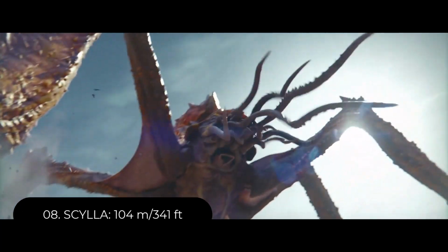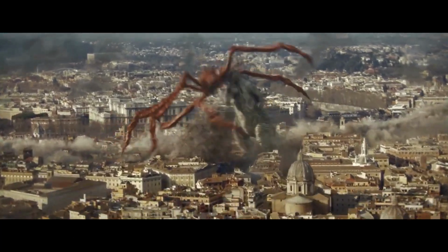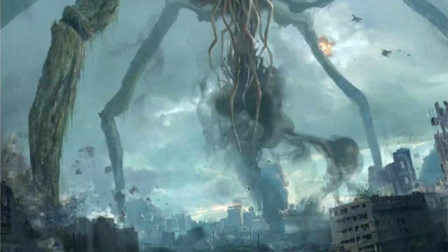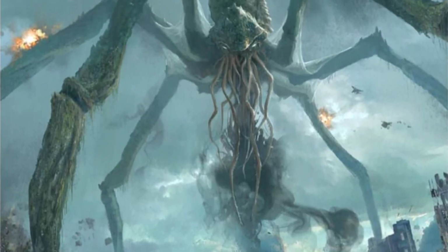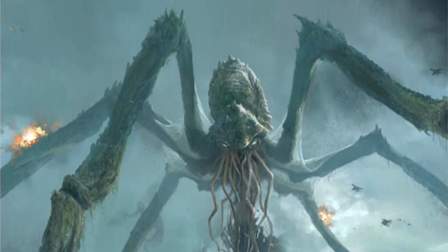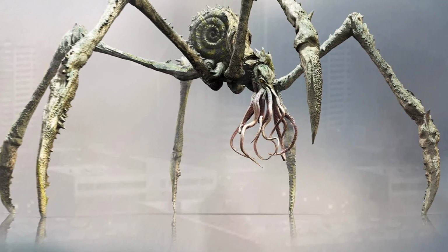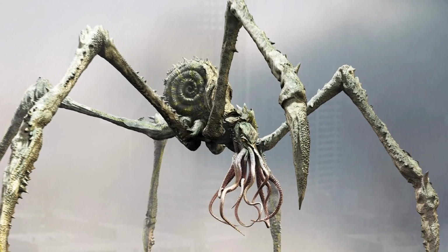Number 8. Scylla. Titanosyllba from the Monsterverse, from Godzilla: King of the Monsters, is a creature straight out of myth, rising to 341 feet or 104 meters tall. Her spider-like body and reddish-grey color makes her both mesmerizing and terrifying. Her 6 long, spindly legs might seem delicate, but they hold immense strength and destructive power, while the tentacles hanging from her mouth give her a chilling resemblance to Cthulhu.